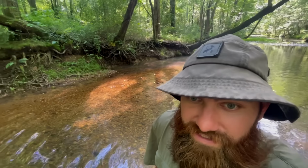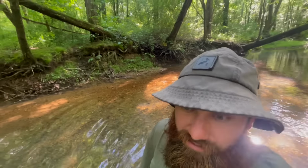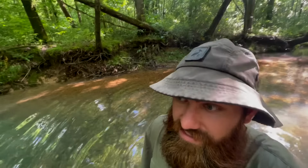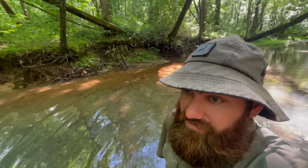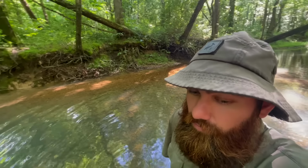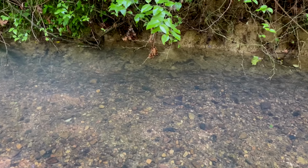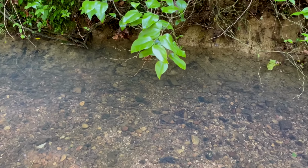That's always a really special experience when you see a wildcat out in the wild. I've only seen them a handful of times, and basically every time I saw one they were crossing a road and I was in a vehicle. That's pretty rare to actually see one just out here in the middle of the woods. Very cool.